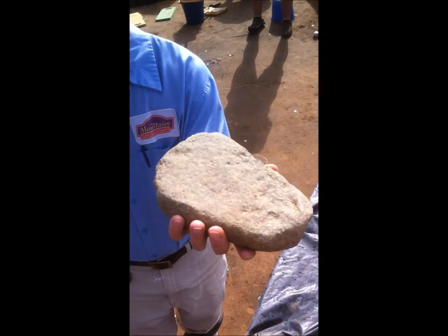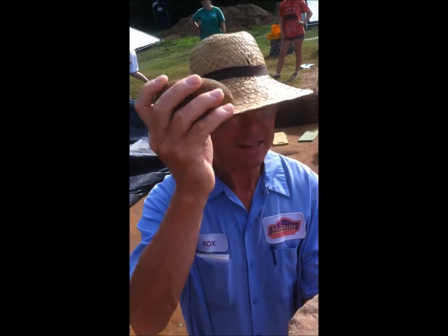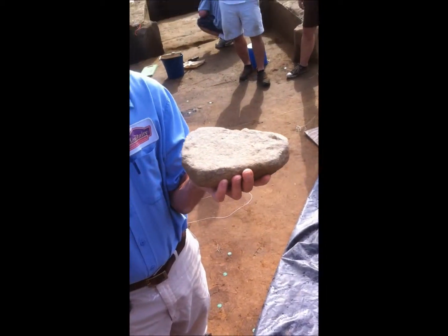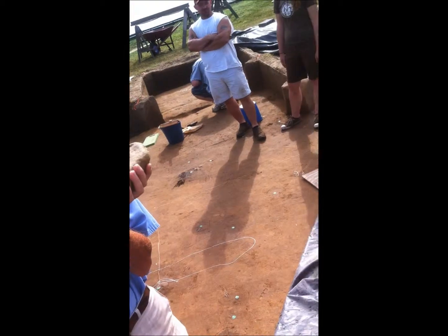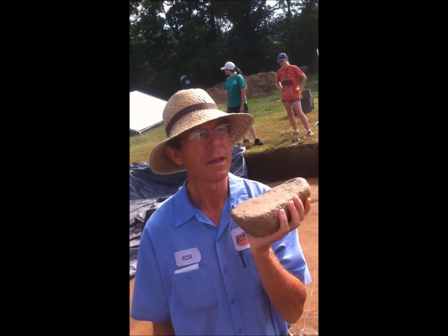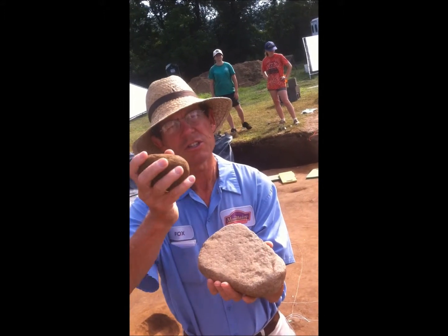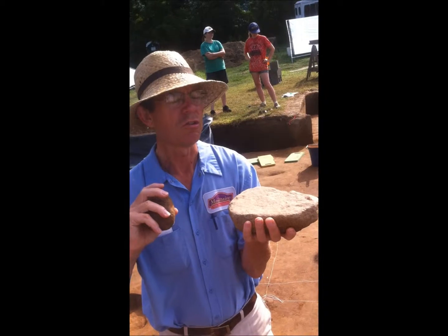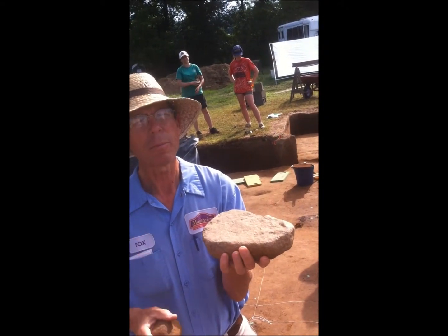Okay, so using this as the anvil, and this, they're crushing material like soapstone on it, or they take the debitage, the stones that they're making tools from, put it on here, and use this to crush it originally before they start making the tool itself, to get the smaller pieces.